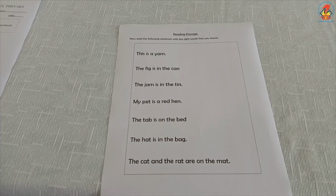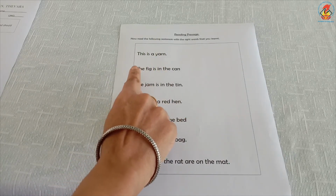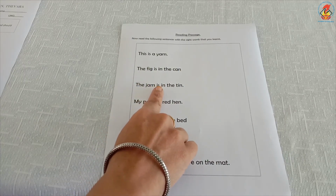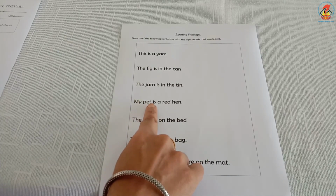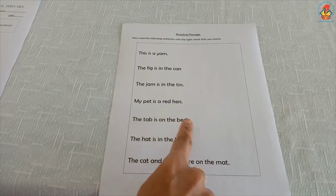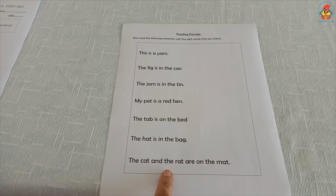Shall we read the sentences? This is a yam. The fig is in the can. The jam is in the tin. My pet is a red hen. The tab is on the bed. The hat is in the bag. The cat and the rat are on the mat.